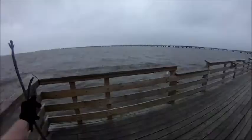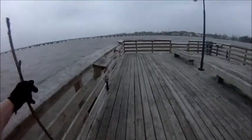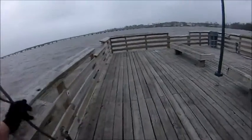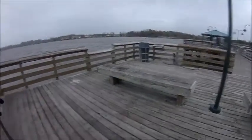That is the causeway you see in front of you. It is a 24-mile bridge. Ask me what year it was built, I'll tell you how to dig a hole to hell. Because I can't.